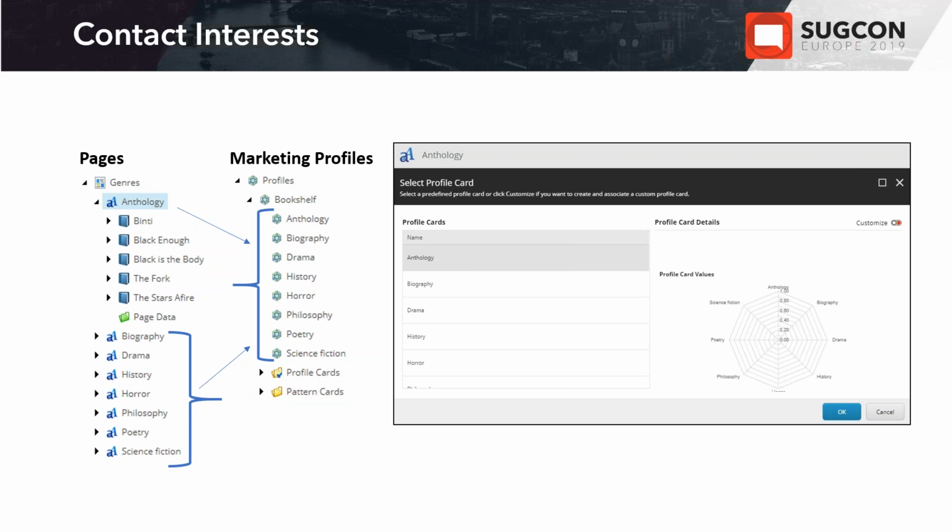So as a user visits a genre page or a book underneath the genre, he will get points for the specific genre because of the profile cards that we're assigning to each of these pages. The only customization so far was that when I access a book, I need to trigger registration of a visit to the genre instead of the book. That's the only thing that is customized so far.